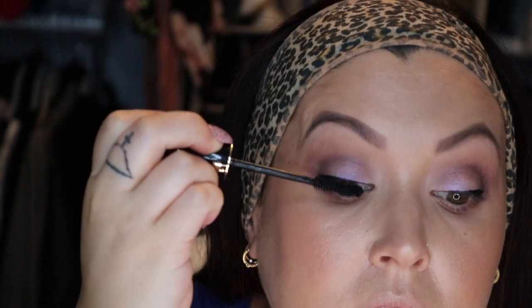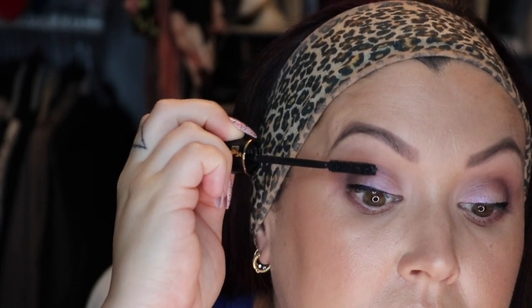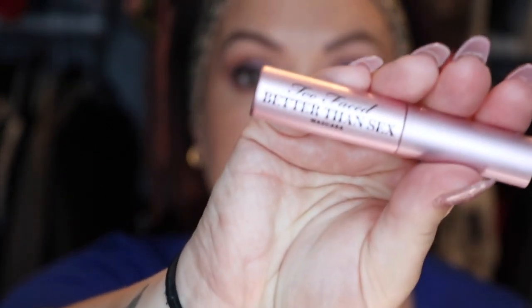And what I've been doing lately is going in with this mascara and placing it on my upper lash line and then going over with the Too Faced Better Than Sex. And it just really makes them a lot more full and fluffier. I don't know, just those two combined, I've been having pleasant results. I'm gonna go in with that Too Faced Better Than Sex.